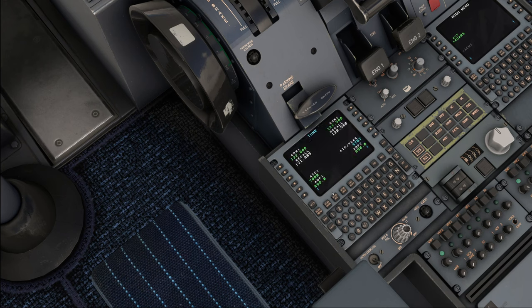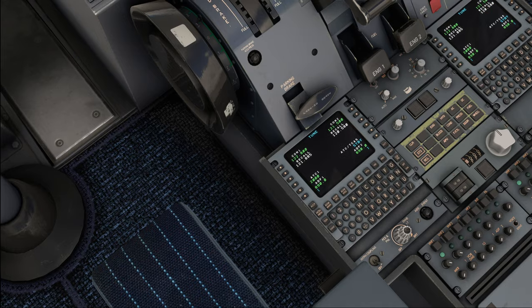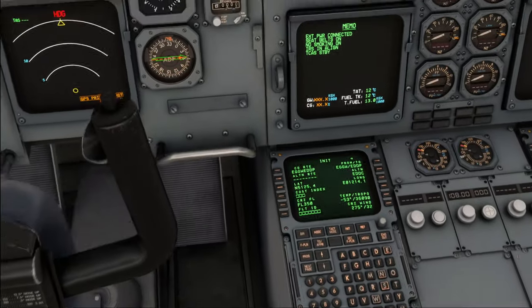Temperature plus 12. Okay, so back to guard frequency for now. Okay then, so standard squawk 2000, I'll just put that in so that we don't accidentally activate on a VFR squawk or something the like. Okay, weather radar tilt about 5 degrees up should be fine. And with that, let's go ahead with our FMS setup.